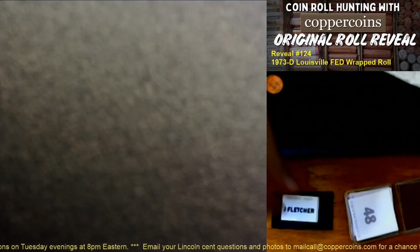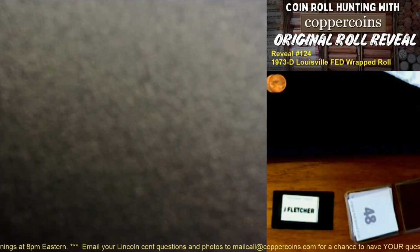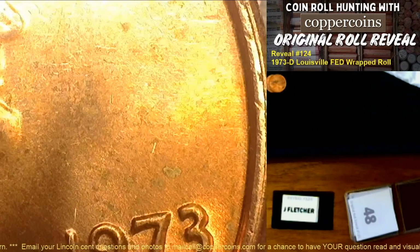Jim Fletcher. Jim Fletcher gets coin number 48. There's only 3 left in the roll, and this is one of them.